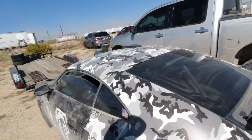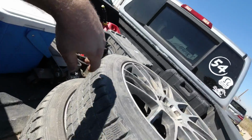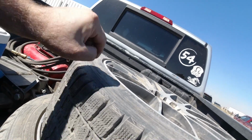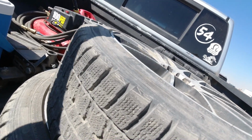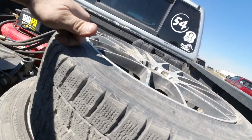We are back from lunch. Made a quick tire change on the car. Well, let's show you these guys. These have a partial siping to them. They're soft, but the tread's okay. They are a winter tire, and they were at about 40 psi, so definitely kind of stiff.